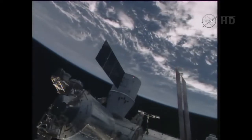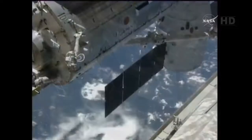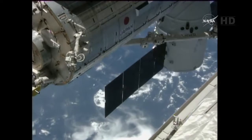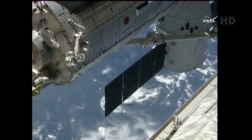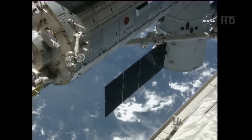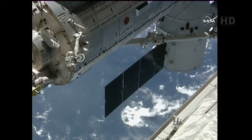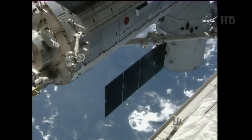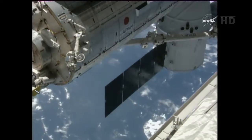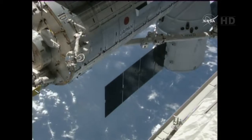So again, at this point, standing by for second stage capture. At this point, Expedition 43 Commander Terry Virts at work inside of Harmony on the common berthing mechanism. A series of latches and then 16 bolts are going to be engaged to firmly affix Dragon to the International Space Station. And that's in work right now.